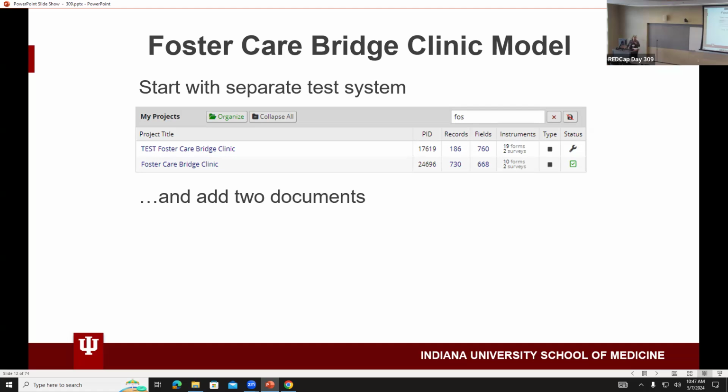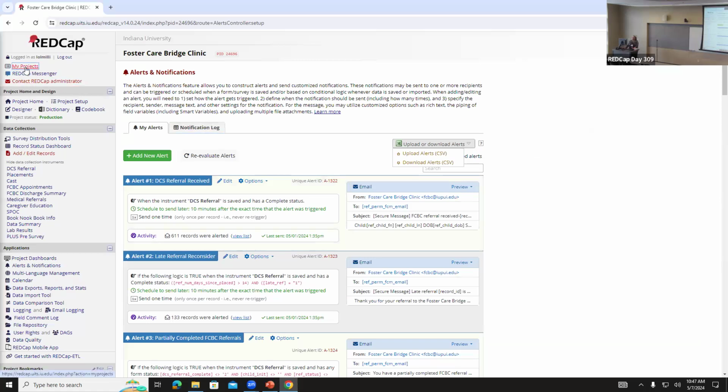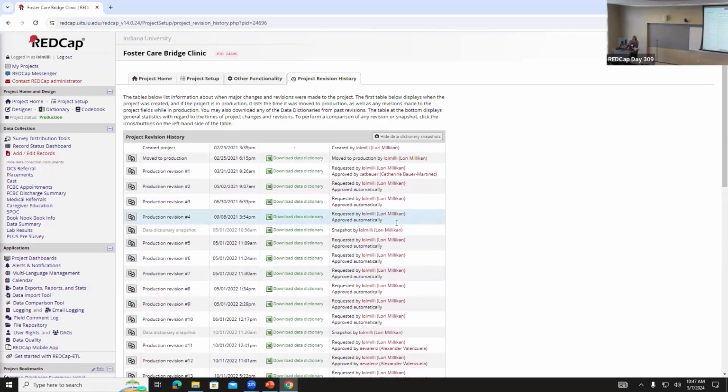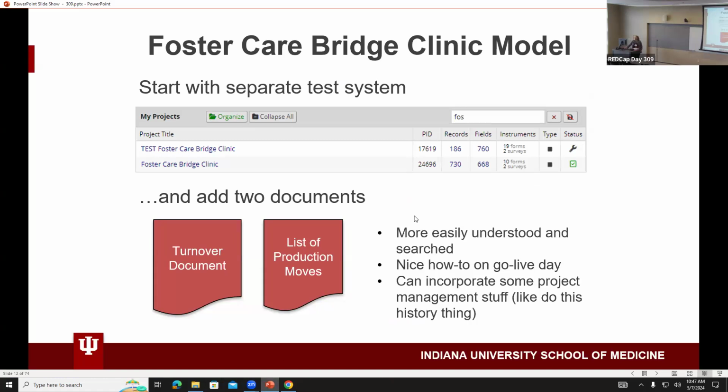But we add 2 more documents for the stuff we do outside of REDCap. We have a turnover document and a list of production moves. Okay, if we think back to this thing, I'm going to go back over to project revision history, where I want the English to go with each of these. One of our documents is telling us what is the English for that. The English is more easily understood.